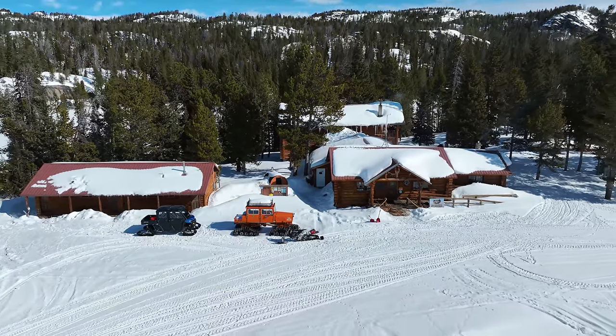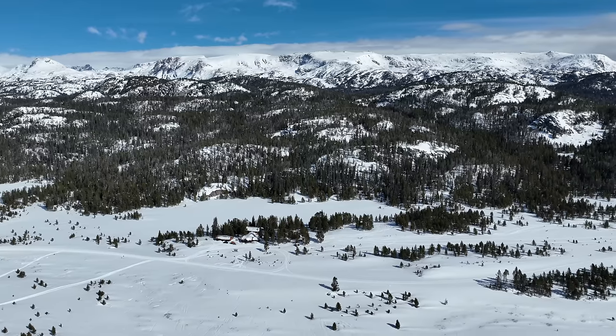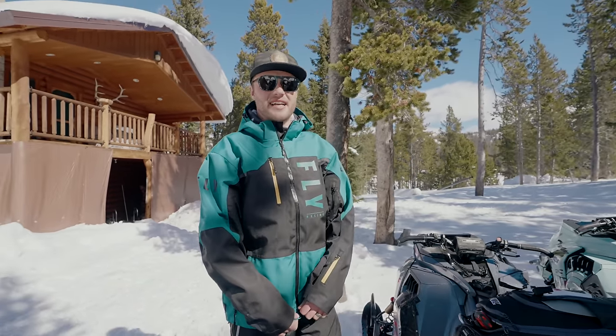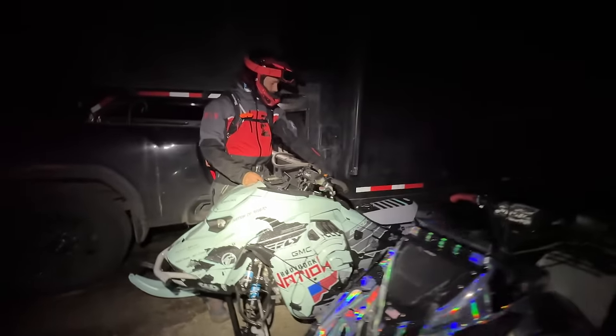Good morning from Top of the World Resort. It is absolutely beautiful out here today and we are geared up and ready to go rip. We are so stoked. We got in late last night and had about a 15 minute trail ride up into here. Finally made it in.